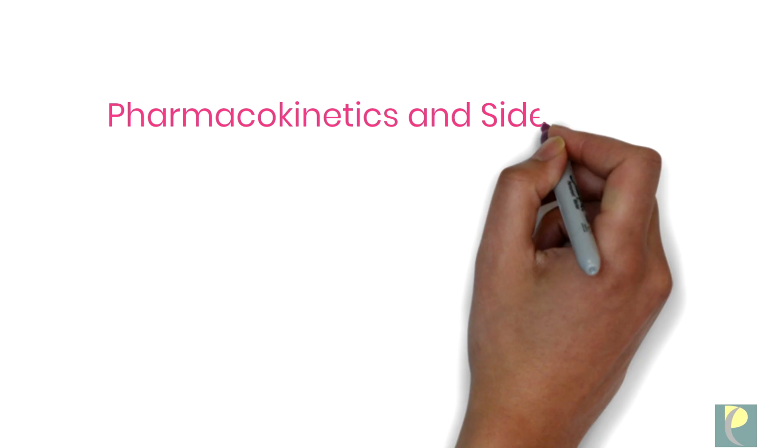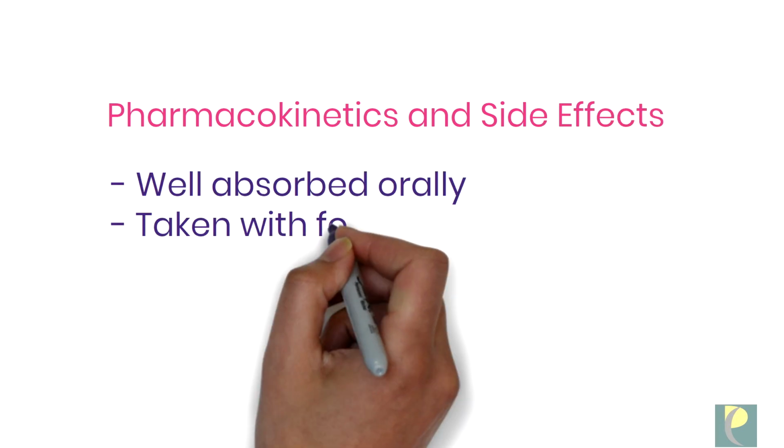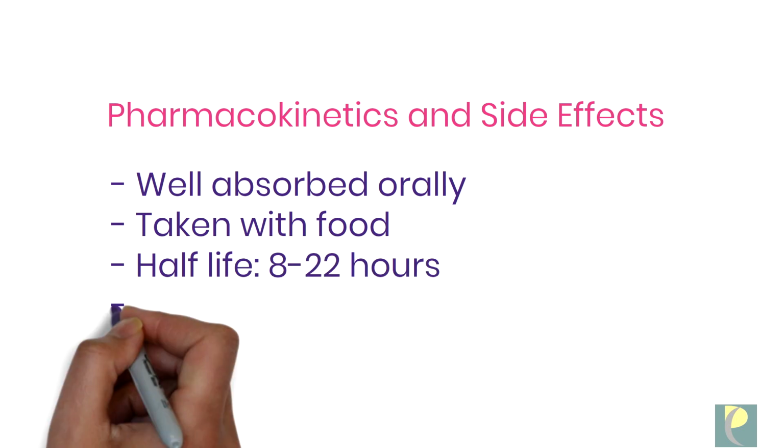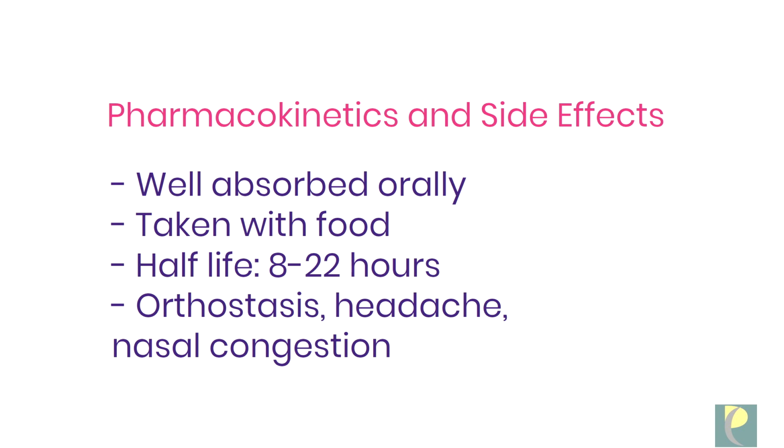Pharmacokinetics and side effects. These drugs are well absorbed after oral administration. When these drugs are taken with food, the absorption is increased, so it's best to take these medicines with meals. The half-life ranges from 8 to 22 hours for these drugs. And the main side effects of alpha blockers include orthostasis, headache, and nasal congestion.